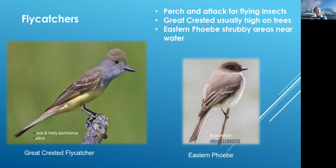And the last bird of prey that I'll talk about are the flycatchers. Actually, they're not going after vertebrates, they're going after flies, flying insects. But unlike the swallows that we talked about earlier, they don't soar around catching the flies. They'll tend to perch and dart out after them. And two very common ones that we have, not as common as our robins and some of our other birds, but compared to other flycatchers, would be the eastern phoebe and the great crested flycatcher.